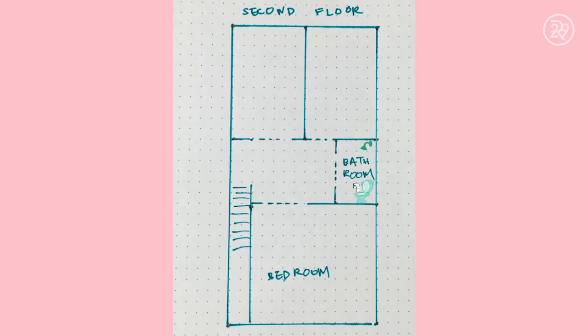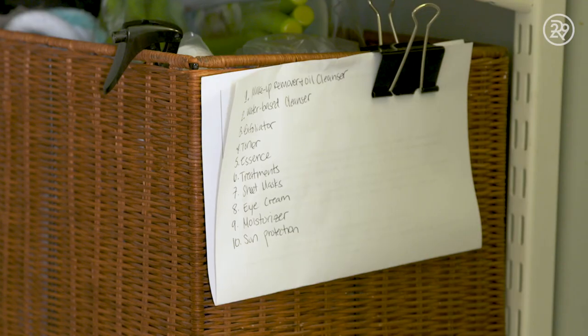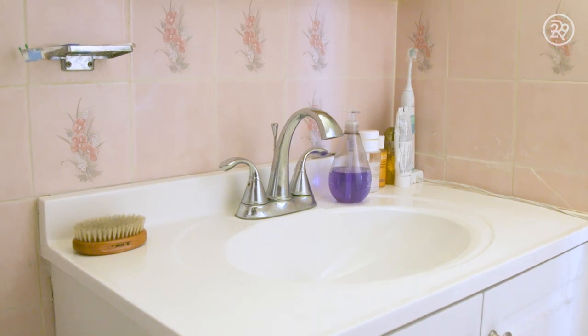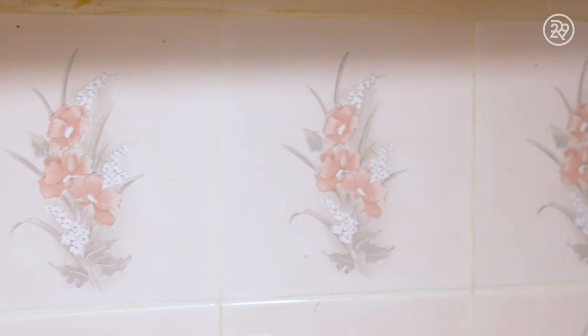Here's our full bathroom. I do the 10-step Korean skincare routine. I only kind of do 7 steps, but because I kept forgetting the order, I wrote it all down on this list here by the sink so I could remember. The worst part of my apartment is this pink towel in both bathrooms. I just don't like pink in general, but it just feels so wrong to have a pink towel.